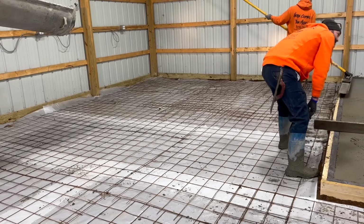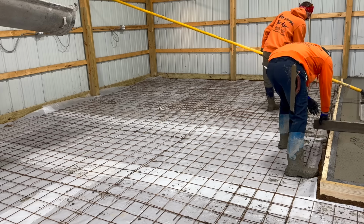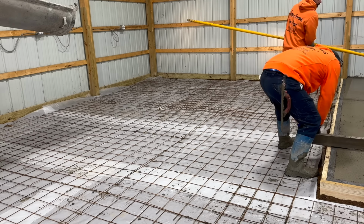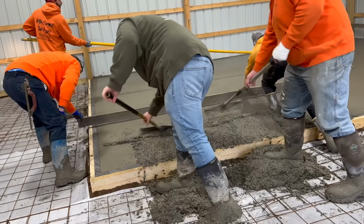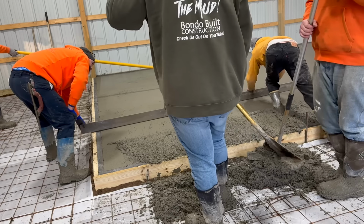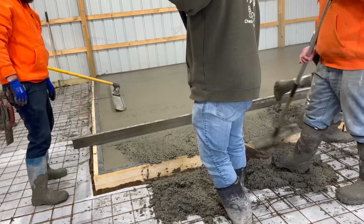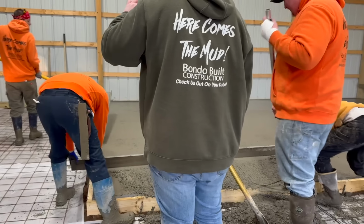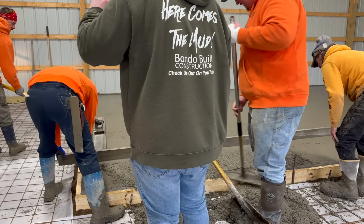Man, that was a big corner for the day. Yeah, we're done. I can't believe you pulled those all in there just to do that. Got a lot of people for that small 16 by 24 square, huh?